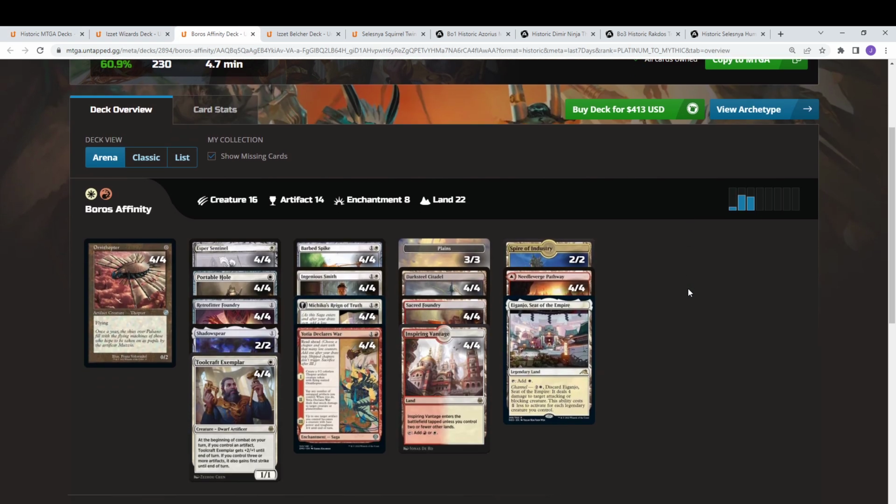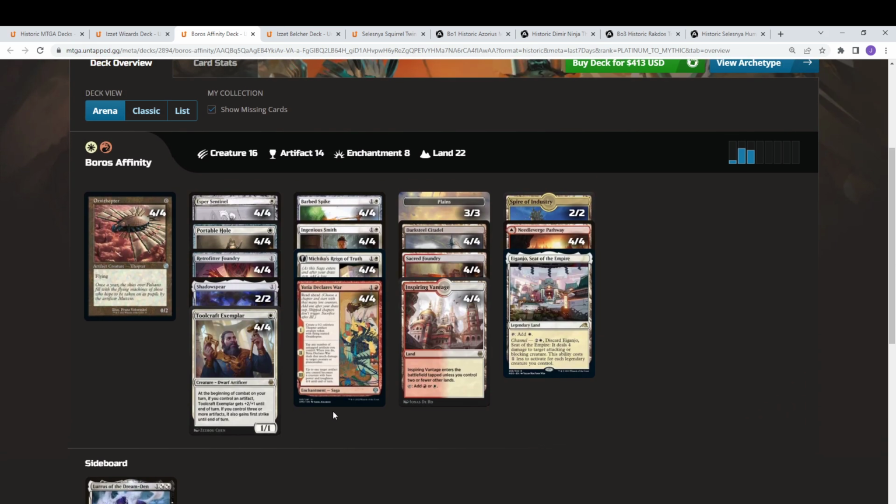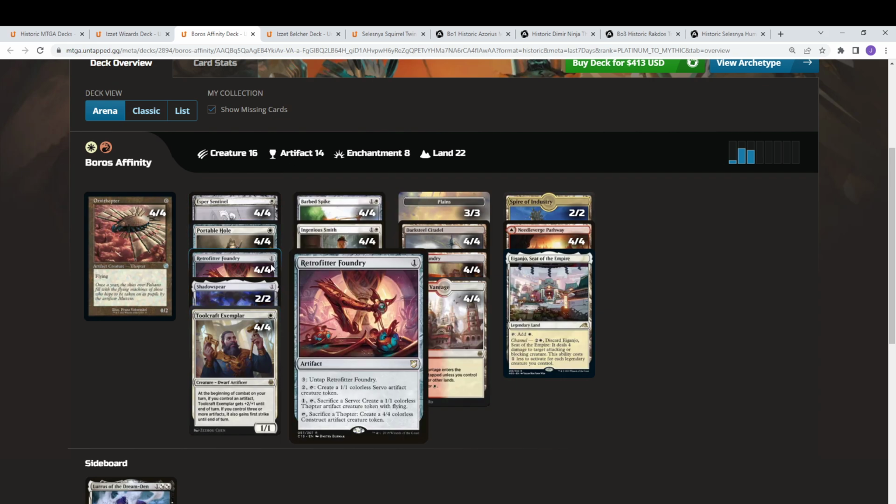It's Boros Affinity. So this is a Lurrus companion deck, and it's an artifact aggro shell. There's a few different variations, but this one's going really kind of turbo. The main kind of engine of the deck is Retrofitter Foundry, as well as Thopters. So basically the last mode of Retrofitter Foundry, sacrifice Thopter, you get to create a 4/4.